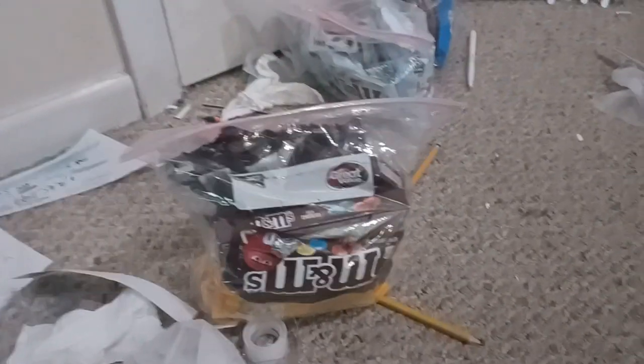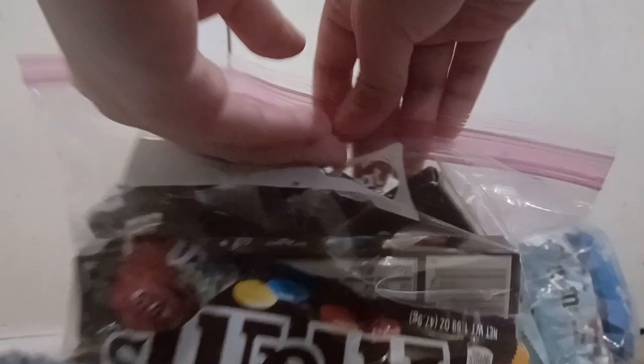We have the first bag, the second bag, and the third bag. Without any further ado, let's get it started. We're gonna start with the first bag. Here we go.